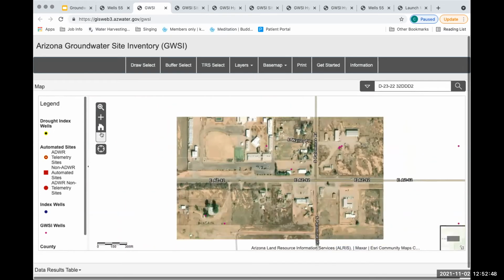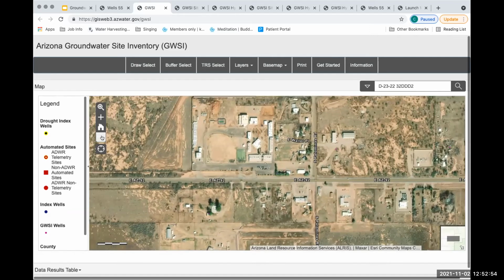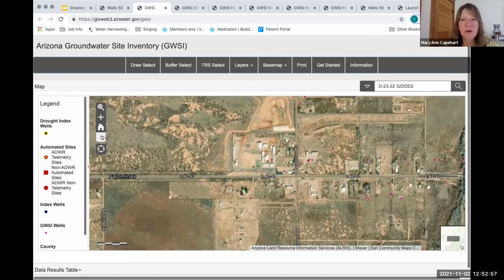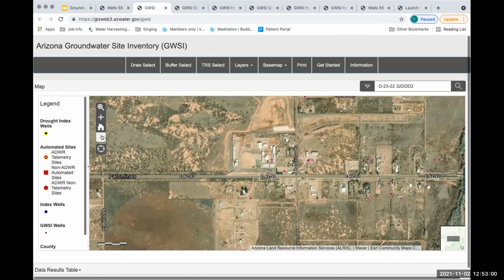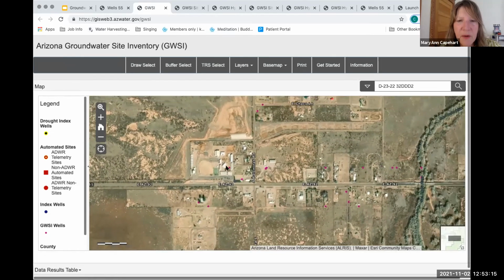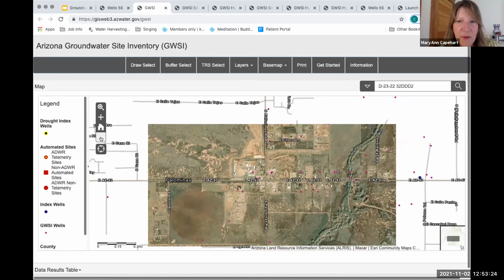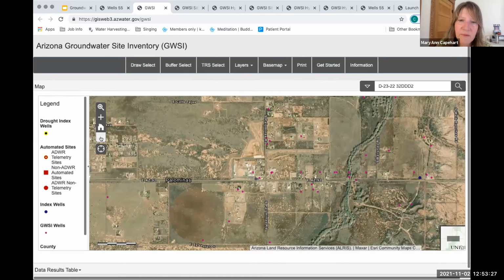There's a great question in the comments: if you live in the city and don't have a well, where would you look to determine the level in your area? That's a very good question. You would look for an index well that's nearest where your water supply is being pumped. You may not know where that is. That's something you could ask your water company. Where is our water being pumped from? For Bisbee, it's the Naco Bisbee well, and one would look for the closest index well. Now, that doesn't tell you exactly how deep the water level is for your water company's well, but it gives you some idea.